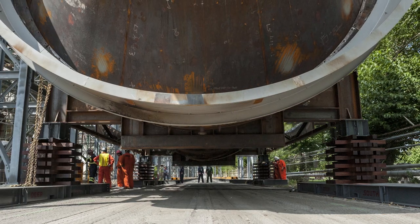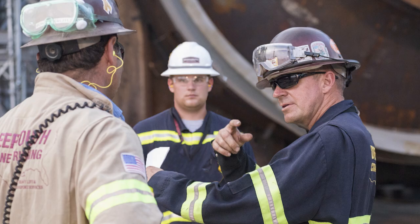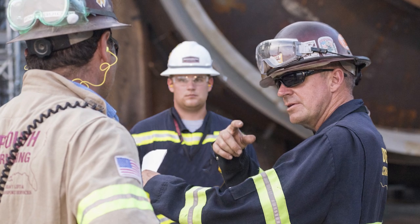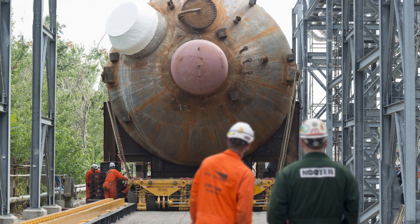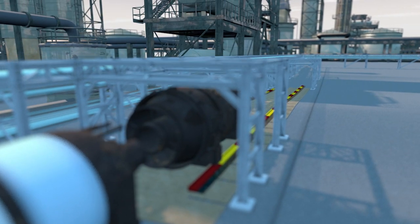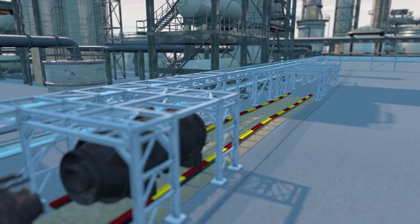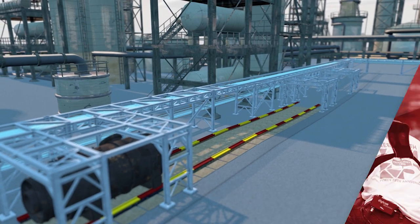Obstacles come in many shapes and sizes. Identifying obstacles and possessing the right tools and talent to safely overcome them is, simply put, what we do day in and day out. An obstacle of considerable proportions presented itself to the Deep South team at a refinery in Toledo, Ohio. The challenge? To move a 370-ton reactor and a 180-ton third-stage separator through the refinery, where spatial constraints such as live pipe racks and underground utilities offered little room for error.